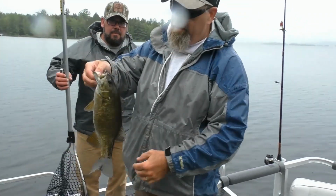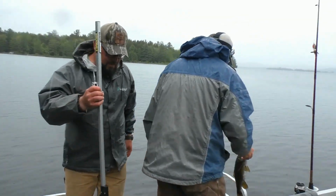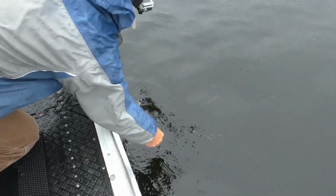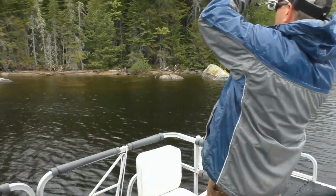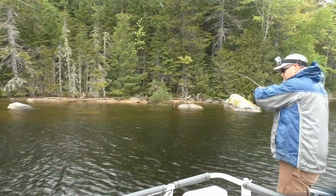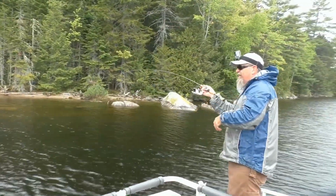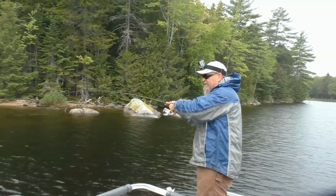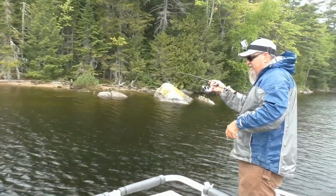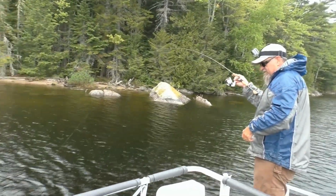He's fatty. There you go. Another nice smallie. Beautiful. Pulling him out of there. There he goes. Look at that. Showed you his belly. It's all about the tug. About the tug. That looks like a nice fish.